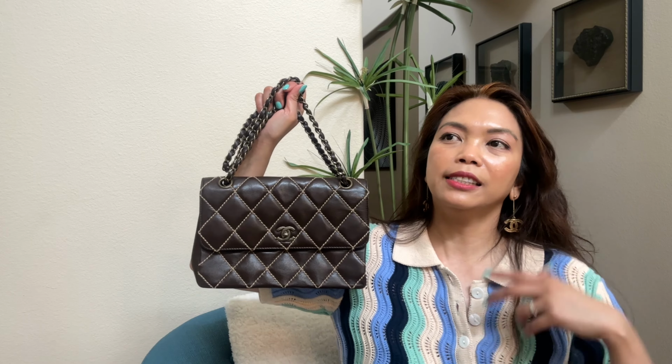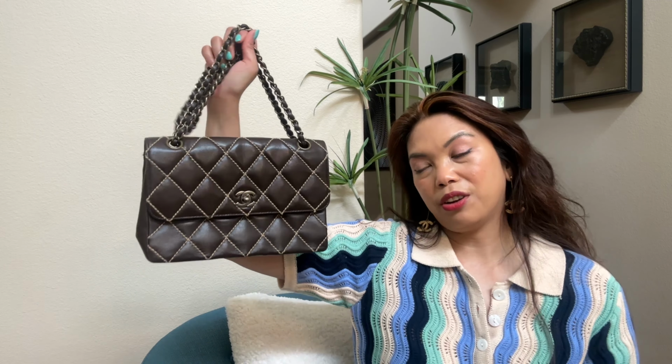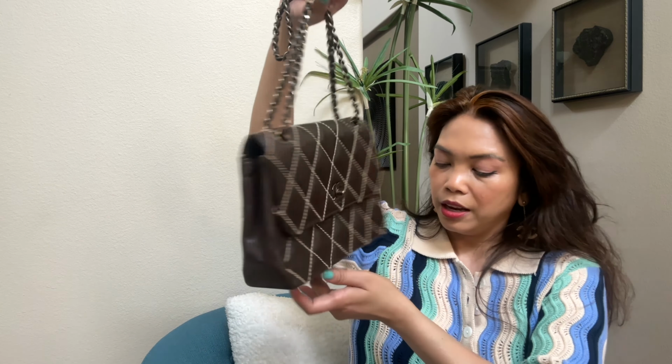And again, I've sold and bought this so many times. It doesn't stay in my collection very long. Always somebody wants to buy it. The price range I've seen it for sale is sometimes $4,000 or $3,000. But I would suggest it under $3,000. If you can get it for $2,500 or lower, definitely a score already because it is such a unique looking handbag. Let me show you what it looks like on.